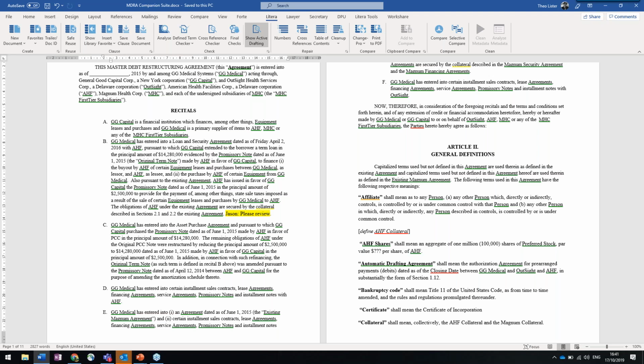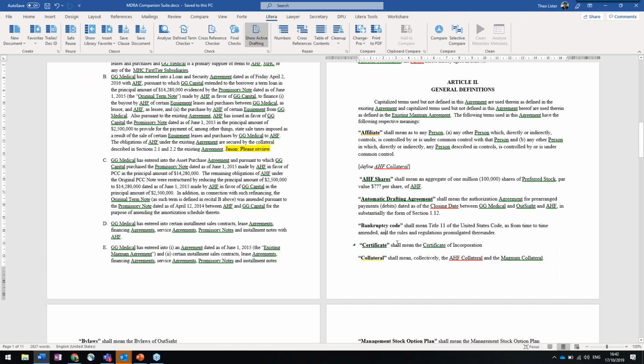So one of the repeat things that lawyers will need to do as they're reviewing contracts like these, sometimes it's not the lawyers, sometimes it's other people, is making sure that all of these definitions, all of these terms that are used are checked and refer accurately to the proper thing. So I can scroll through and see how things work like this.